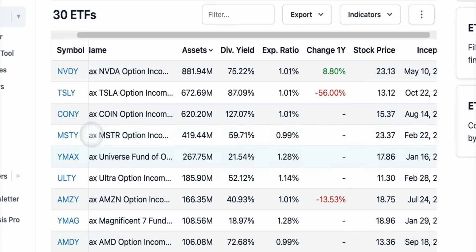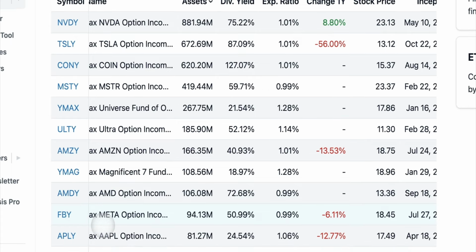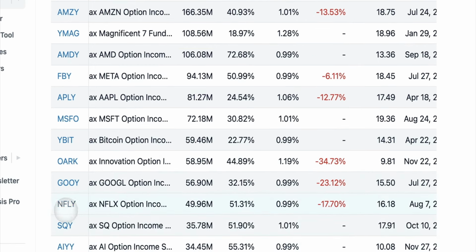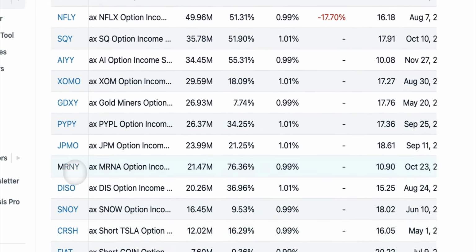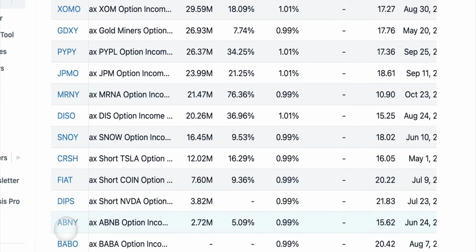Now, these are all the funds, right? They have NVIDIA, Tesla, Coney, MSTY, YieldMax Ulti, Amazon, YMAG, AMD, FBY, Apple, and they have MS4, Microsoft, Ybit, ORK, GUI, Netflix, NFLY, Square, SQY, AIYY, Somo, which is ExxonMobil. They have GDX, which is Gold, PayPal, JP Morgan, MRNY, which is Moderna. We have Disney, which is Diesel. We have Snowy, which is Snow. We have Crash, Short Tesla. We have Fiat. We have Dips. We have ABNB, Abney, and we have Bubble, which is brand new. I just made a video a couple of days ago.